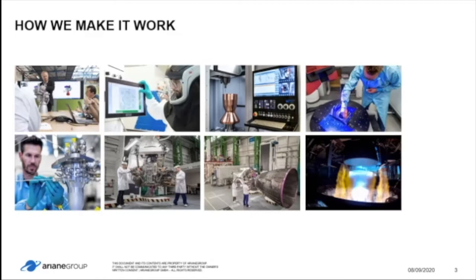And the second image of the first row shows you a colleague of mine working in an additive manufacturing laboratory, surveying the print job of one part flying 3D printed on an Ariane rocket. Apart from the manufacturing, of course, we have then very stringent and very deep going quality control measures. There are two pictures in the top row. One is a tactile measurement of the geometry of the combustion chamber before it's forwarded to the next manufacturing step.